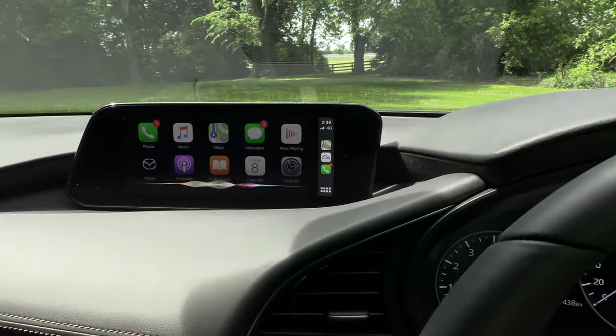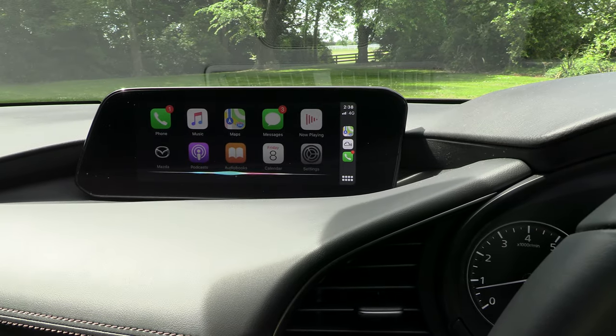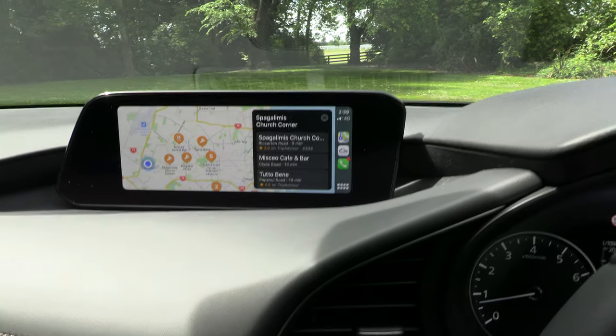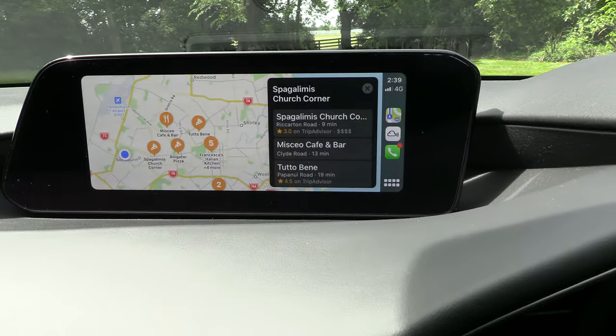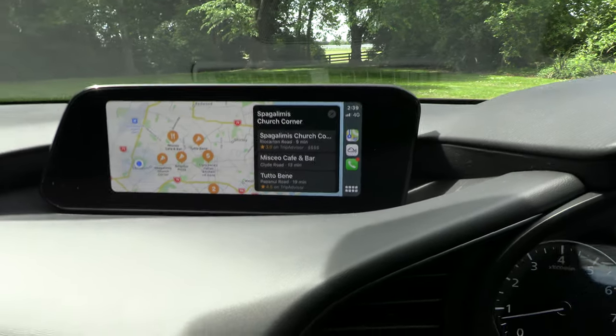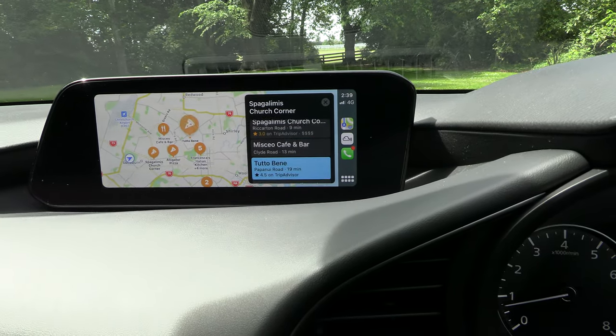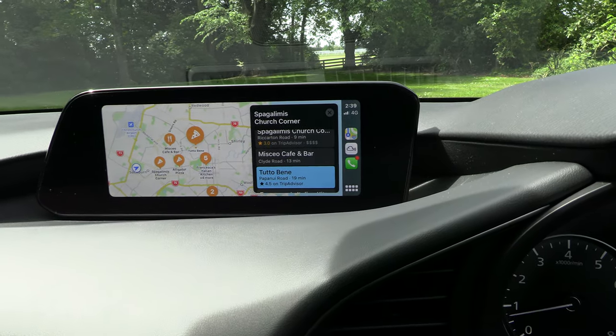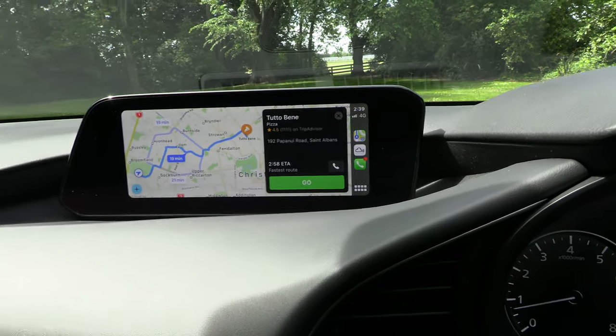Take me to an Italian restaurant. One option, I found this Spagalini's, Church corner on Riccarton, sure, yeah. Upper Riccarton, which averages 3 stars and is somewhat pricey. So I don't want to go to Spagalini's by the sound of that, but I might want to go to Tutto Bene, which is a 4.5 star on TripAdvisor. Set that as my destination and off I go.